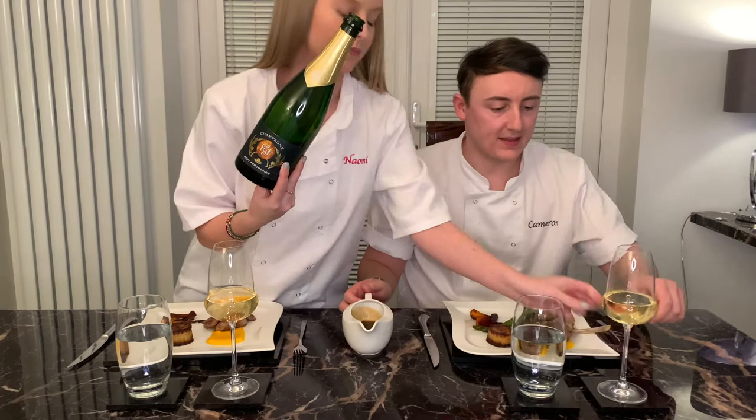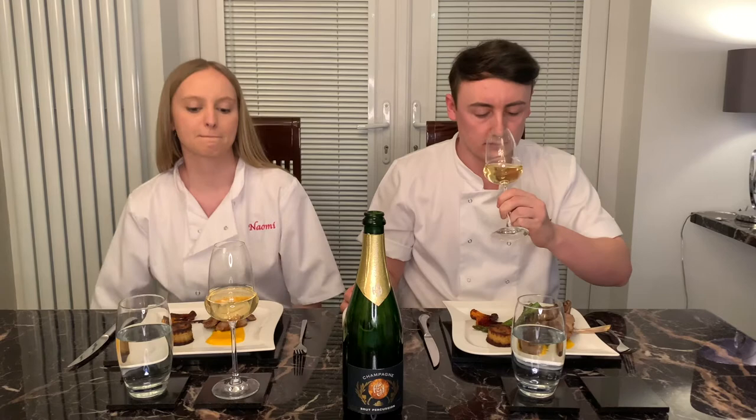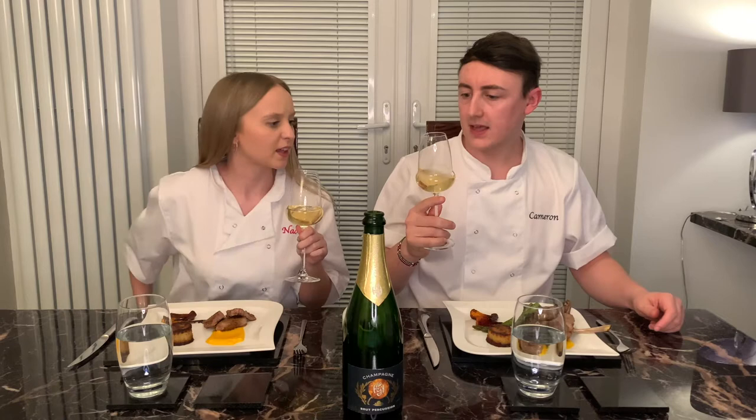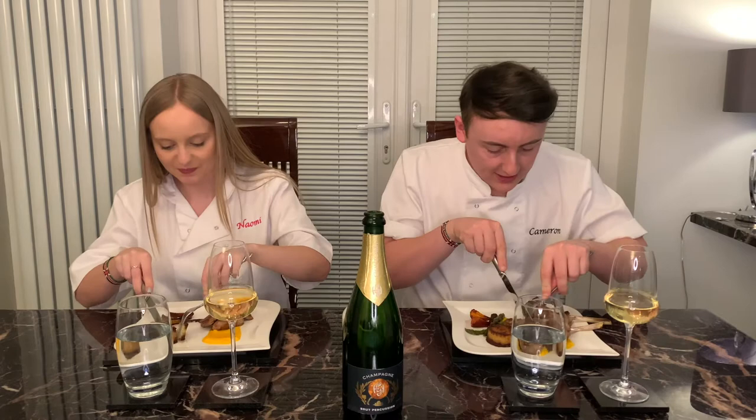So I am excited to see how it smells in different glasses. Creamy, really creamy now. Rich. It sort of takes away the deepness because it's quite narrow. Just thinner. The carrot puree is so silky smooth.